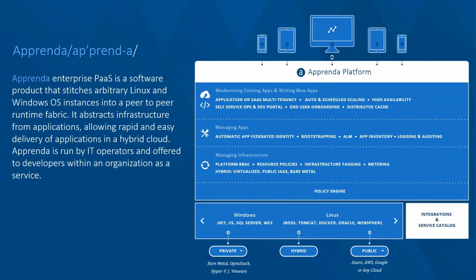Apprenda is what's called Enterprise Platform as a Service. Typically we're a software layer that will stitch together an enterprise's Linux and Windows VMs and abstract infrastructure from the applications, making it a lot easier for developers to deploy their apps.